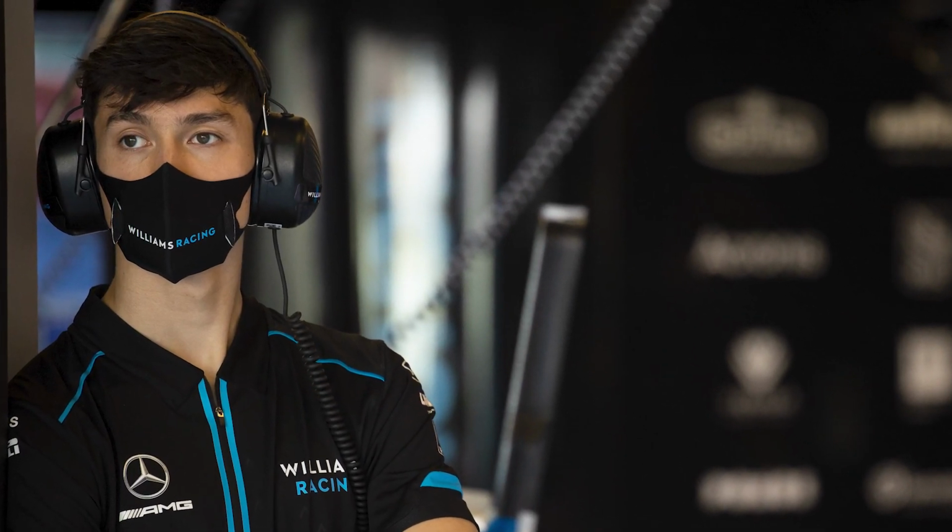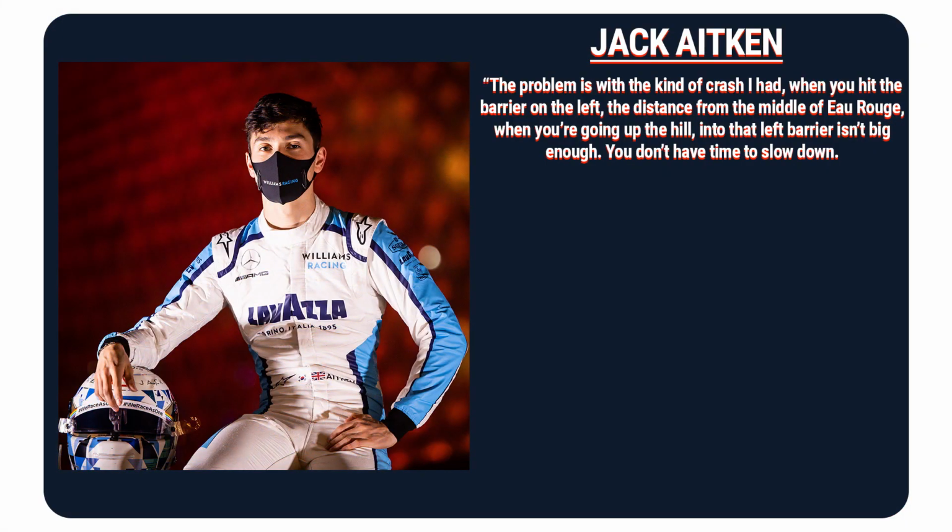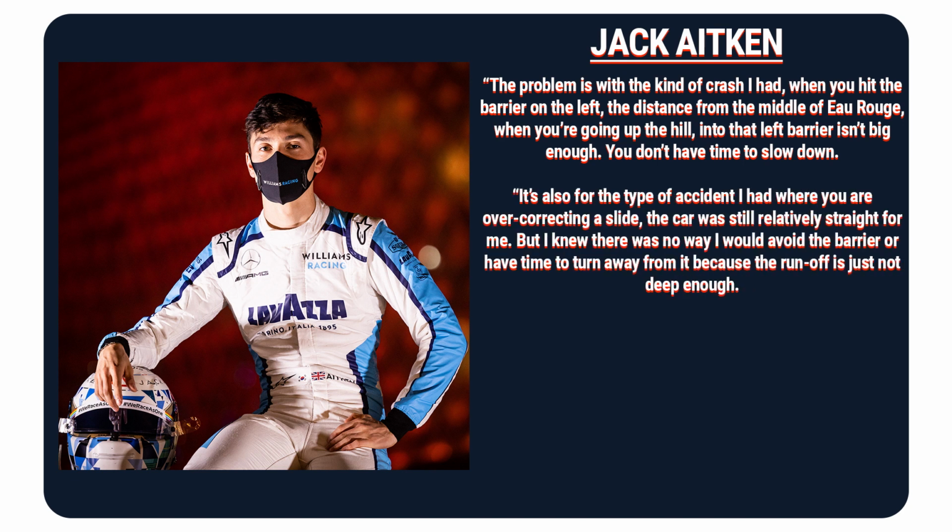He believes major changes aren't needed, but did say this: "The problem is with the kind of crash I had when you hit the barrier on the left. The distance from the middle of Eau Rouge when you're going up the hill into that left barrier isn't big enough. You don't have time to slow down. It's also for the type of accident I had when you were overcorrecting a slide. The car was still relatively straight for me, but I knew there was no way I would avoid the barrier or have time to turn away from it because the runoff is just not deep enough."